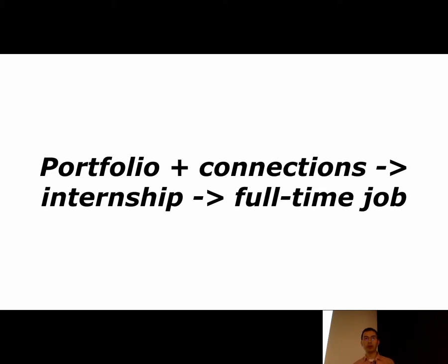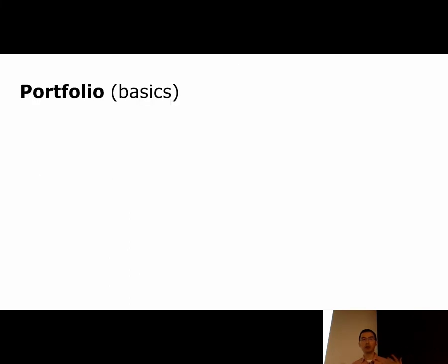Let's start with the portfolio. This is probably the most fundamental or the base part, right? Because everything starts with that. So I'm going to spend a lot of time on that. And this is the thing that you can start thinking about right now, because as you can tell, it will take time to build. So here's the basics of portfolio.